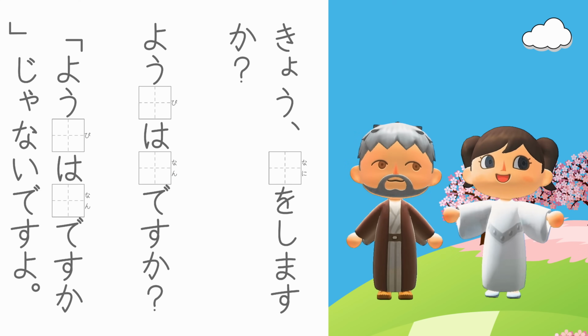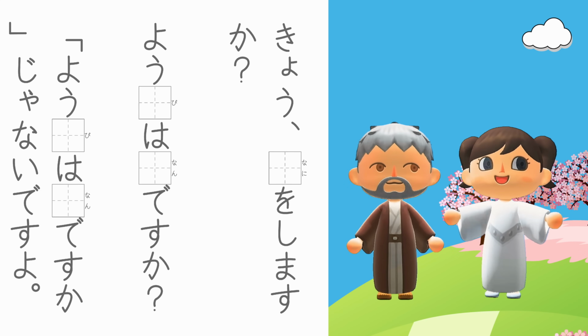Try to write down or fill in the words on the worksheet if you have it as we go through the whole scene. If you don't have a worksheet, just pause after each one and write it down on a piece of paper.